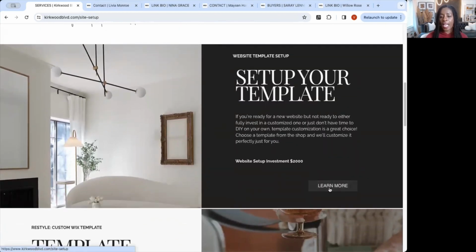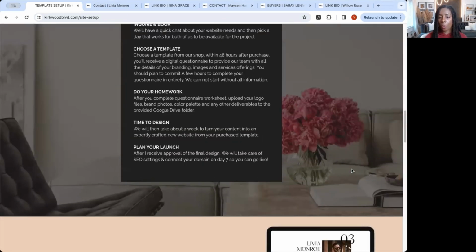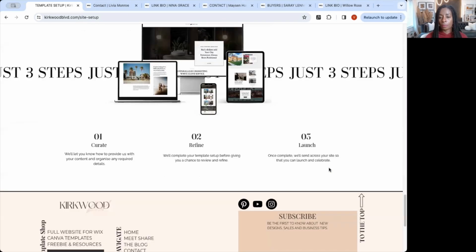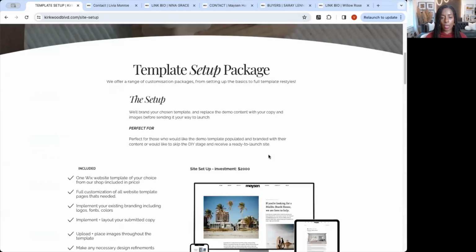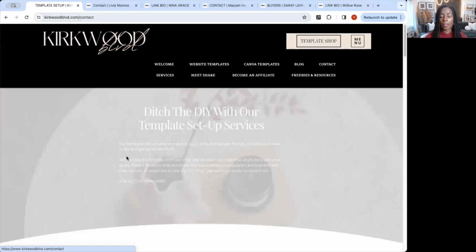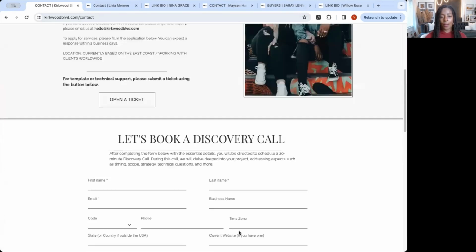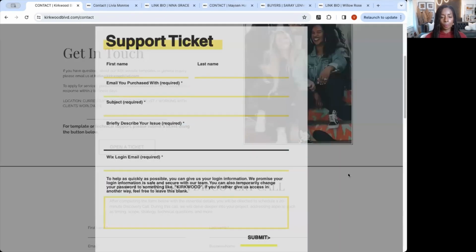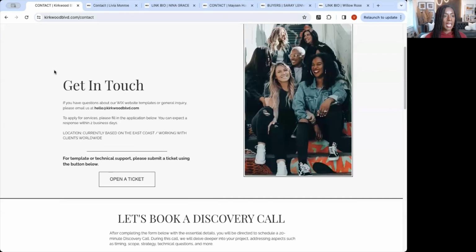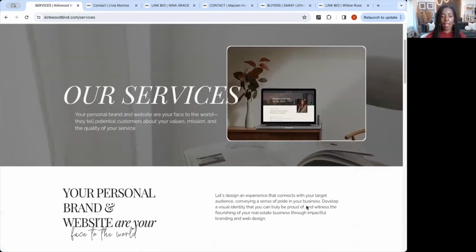You just go in and fill this out. It tells you how it works. No, you don't fill anything out, it just tells you how it works. And then I'll show you if you want to learn more, you have to book an appointment so we can talk about your website. You fill this out. But once you buy your template, if you have any issues, you can open a ticket, which is here. You just fill this out and it'll come back to us and we'll be able to help you with your template if you have any issues.